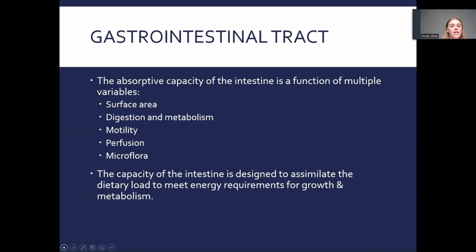So your gastrointestinal tract, why do we need it? As we know, the absorptive capacity of the intestine is a function of multiple variables. So it's going to depend on your surface area, your digestion and metabolism, motility, perfusion, and microflora. And the capacity of the intestine is designed to assimilate the dietary load to meet energy requirements for growth and metabolism.